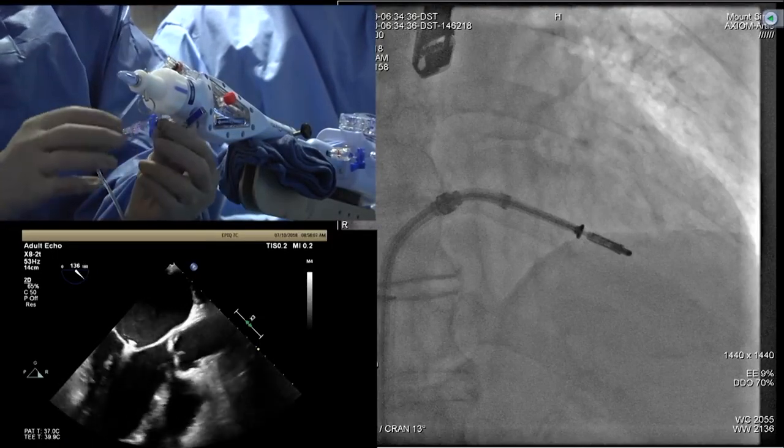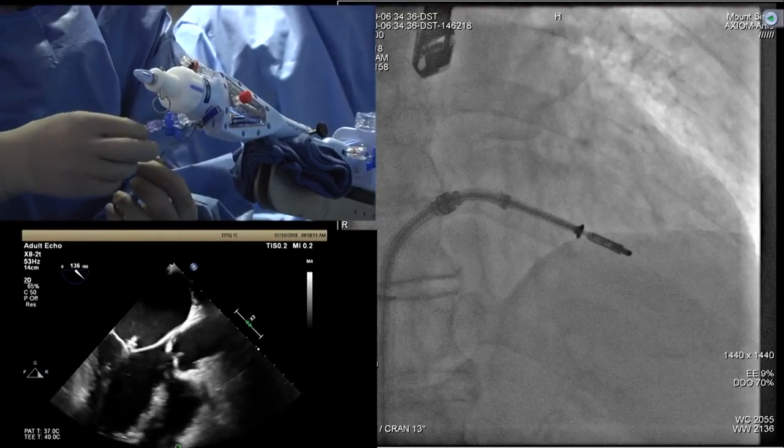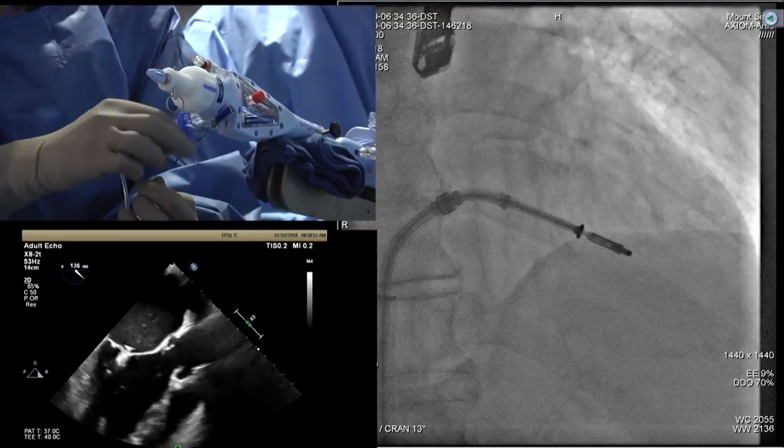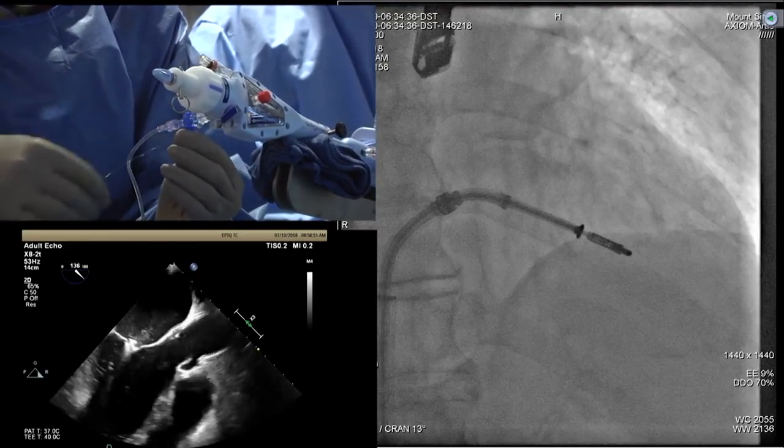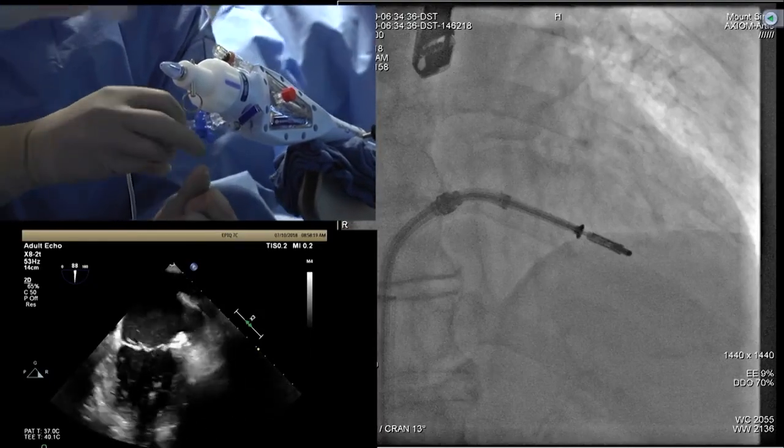Able to see it. Then same. You have these two lines. Take out the black cover here. And you flush it. So it's an easy movement like that.